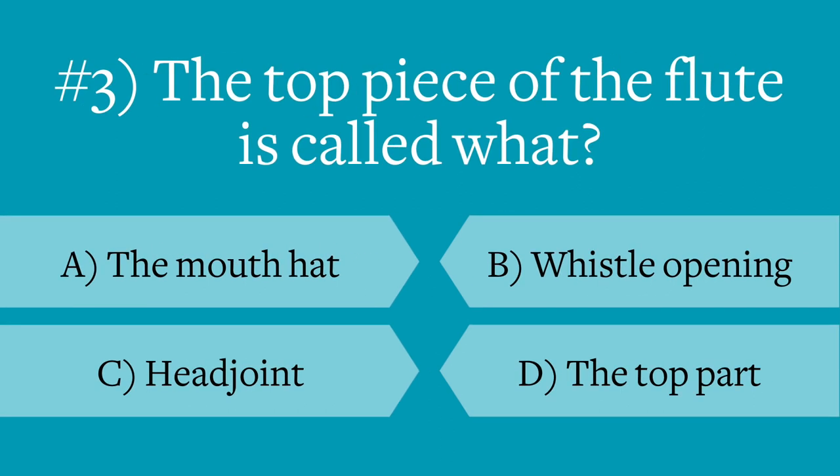The top piece of a flute is called what? A, the mouth hat. B, the whistle opening. C, the head joint. D, the top part.